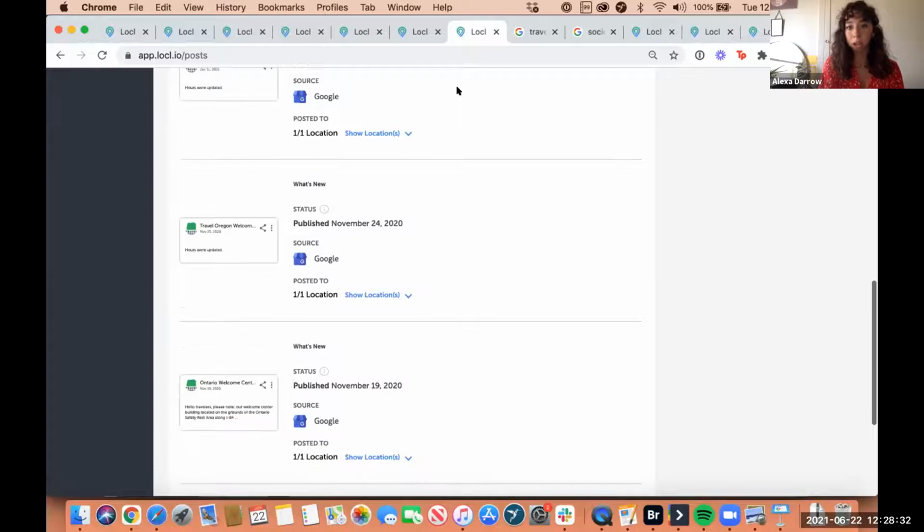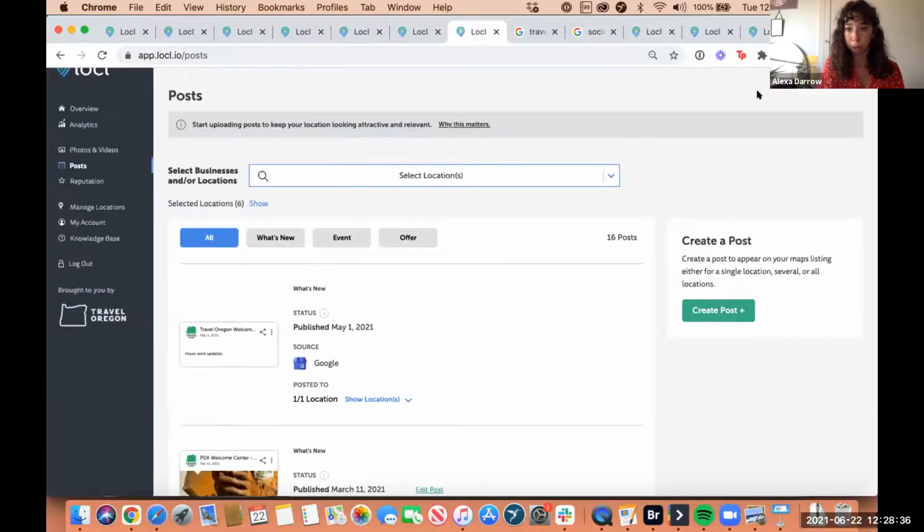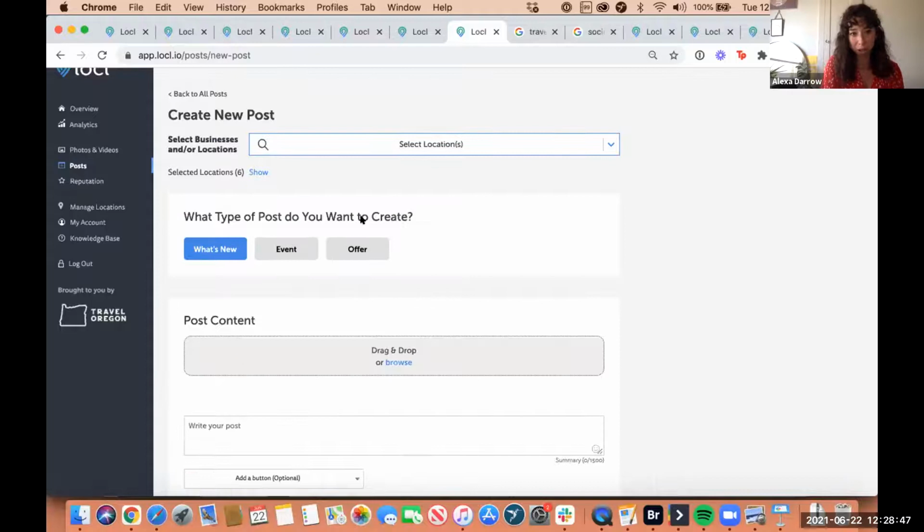And to actually upload posts, all you're going to want to do is click this little upload button here, or create post button. Sorry, my video screen was blocking the actual button. So you click create post. And once you do that, it will take you to a very similar page as the photo and video upload page, and it will give you the option of posting 3 different types.